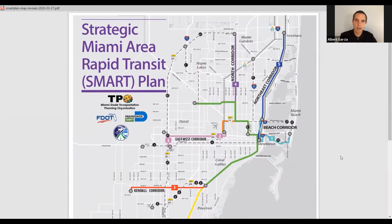So over the last several months, there's been an increased effort by a variety of partners, both on the public and the private side, to really encourage the county administration and the private sector to work together towards implementing much needed commuter rail along this Northeast Corridor. Not to get too technical, but this Northeast Corridor already has existing infrastructure. This is also the Brightline Corridor.